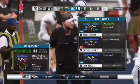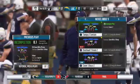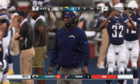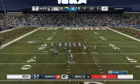Let's face it, if you've got the ball, 4 yards or more on first down is what you're aiming for. They tried to throw for it there. Nice effort to knock that one away and bring up second down. So they'll come up after the incompletion for second down.